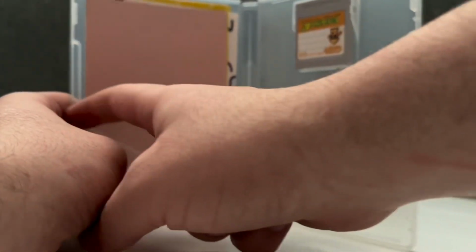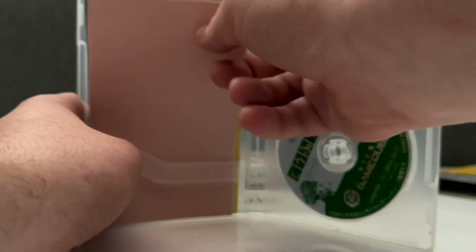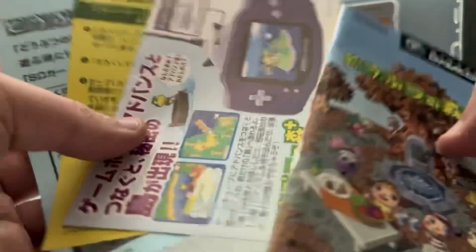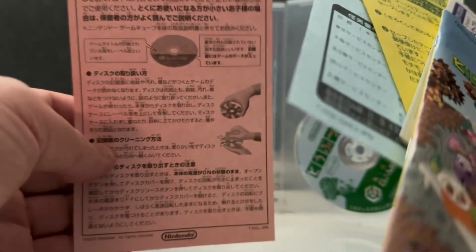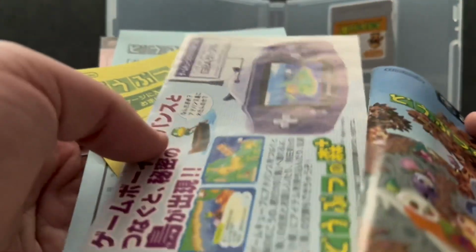Also, I like this much better because it feels like a little cubby instead of little clips. It's a little cubby for your little notes. And over here we got the manuals and other things. I guess that's an advertisement. I'm not sure what all these are. Maybe this is disc health. Don't know what that is. Advertisement, and then the actual manual on how to play the game.